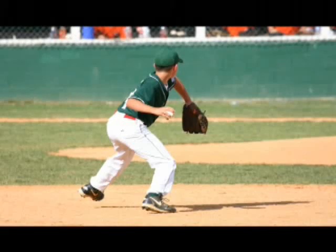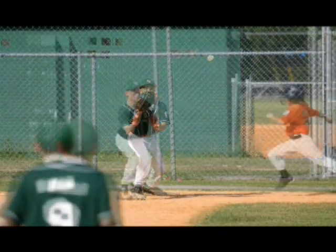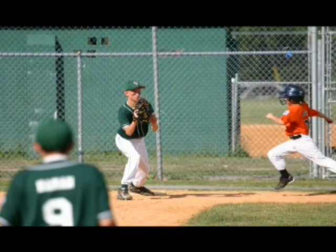0-1 pitch on the way, a bouncing ball towards the shortstop, right up into the stomach of Presley. He fields it and then makes that throw across in time to retire Stephen Heights.